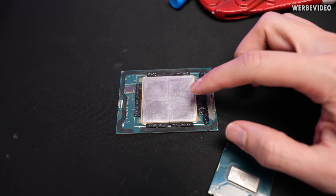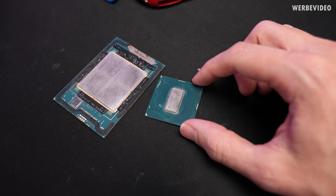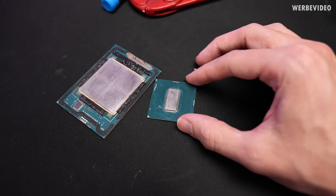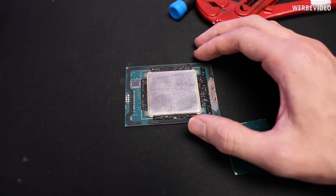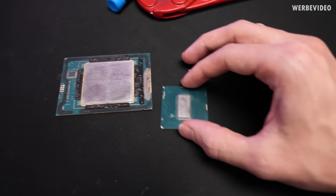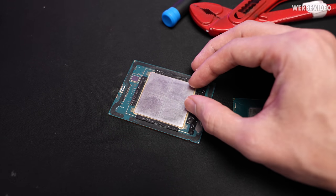Surface wise, this CPU has 1600 square millimeters of silicon. Comparing this with a typical Intel desktop CPU, which has about 180 to 200 square millimeters, this is about 8 to 10 times more. This will make manufacturing of these CPUs very, very cost intensive, not only because the silicon itself is already expensive, but also because the yield rate will always be lower whenever the chip size increases.